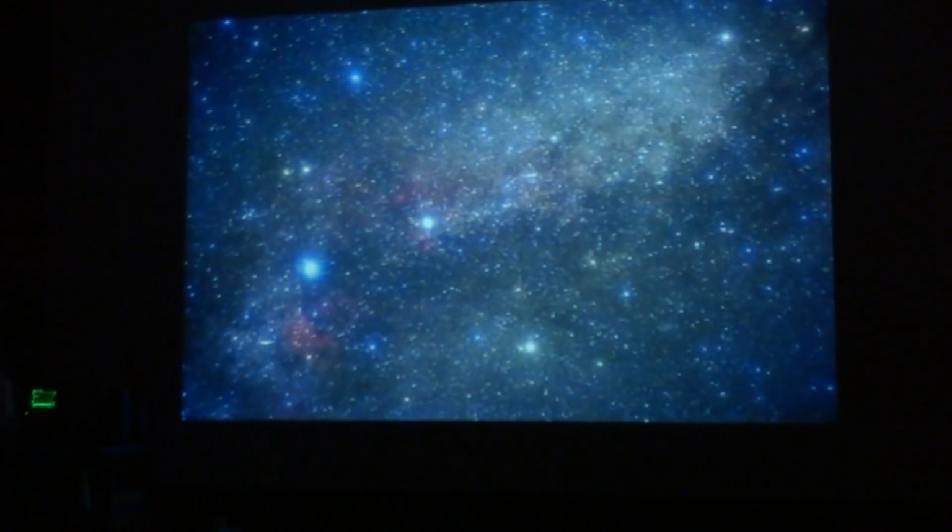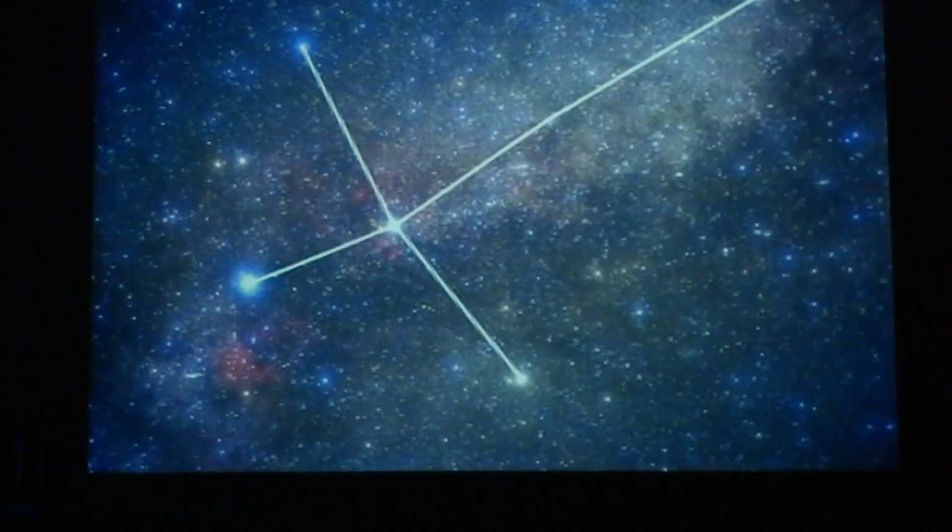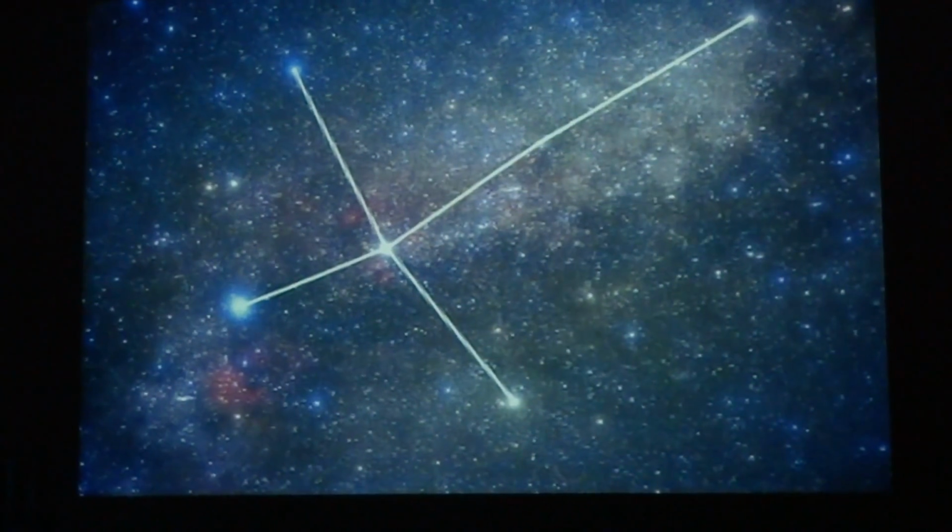That faint band of light is the Milky Way, and running along it is a pattern of stars that form a cross, that's Cygnus the Swan. The head of the swan is a star called Albireo, and the tail is Deneb. See if you can find Albireo with the telescope, Jason.